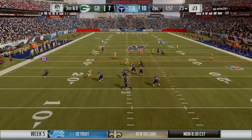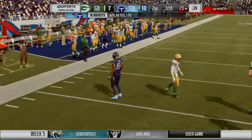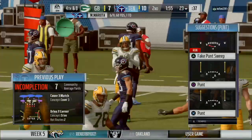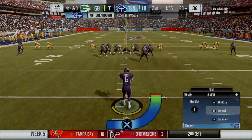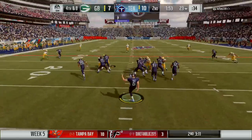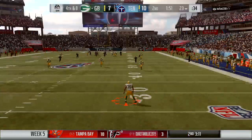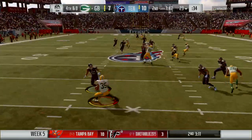From the gun, Mariota. And he can't quite intercept it. Zone coverage, free safety was there. Couldn't come up with it, and now it's 4th down. Didn't have a receiver open downfield, and as it turned out, couldn't even find his outlet man because of the coverage. It's way too tight. Unable to find anyone open. Fielded at about the 28.